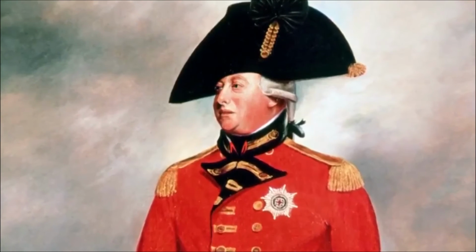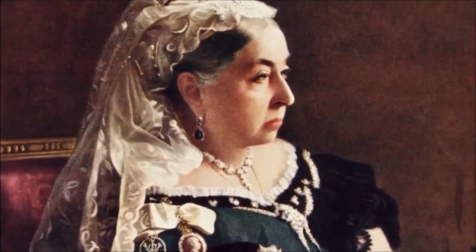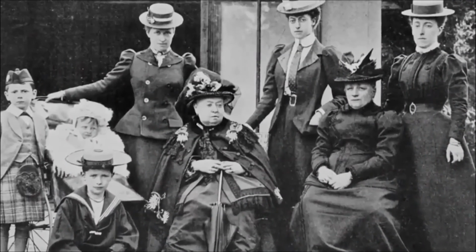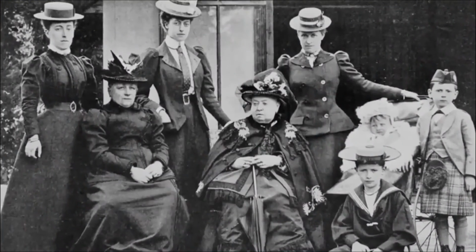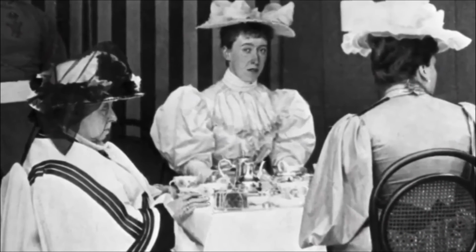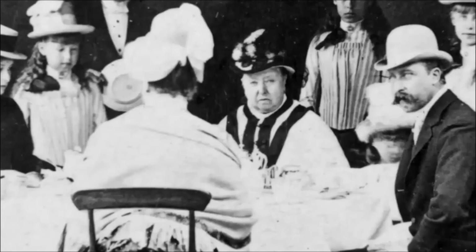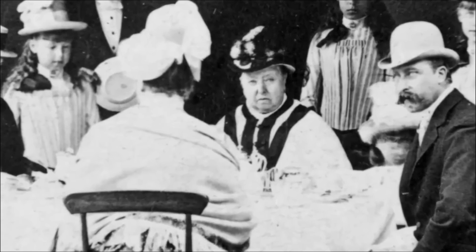Another long-lived monarch who probably suffered from mental health issues was Queen Victoria. It's highly likely that Victoria was clinically depressed after the death of Albert. She completely retreated from all of her public engagements. She dressed in black for the rest of her life. She also started to eat excessively. And again, this is one of the reasons why she soon became too ashamed to go into public, because she had put on an enormous amount of weight.